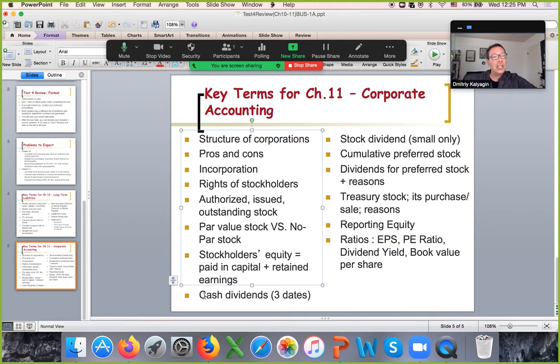We talked about cash dividends with 3 dates and stock dividends with 3 dates. We also described cumulative preferred stock, talked about how to calculate dividends for preferred stock and the reasons why companies issue preferred stock. Then we focused on treasury stock, reasons why companies buy back their own shares of stock, and how we journalize the purchase of treasury stock shares and also the consequential sale of treasury shares at cost, above cost, or below cost.